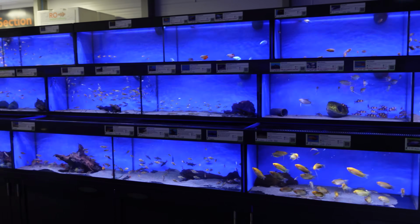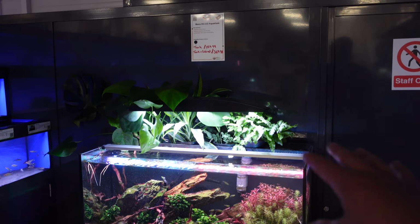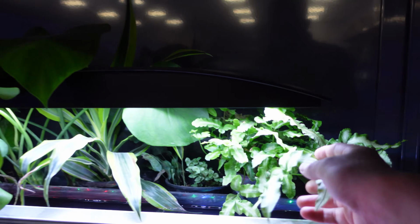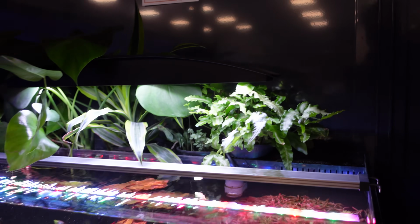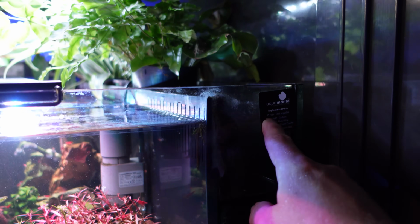Now just before we get on to the next section, we've got this lovely planted display here with loads of riparian and marginal vegetation coming out the top. We've got Monstera, some pothos, looks like we've got a fern here as well, and I'm not sure what this plant is. It looks like this is one of the Aqua One tanks. There we go, Aquamanta, not Aqua One.